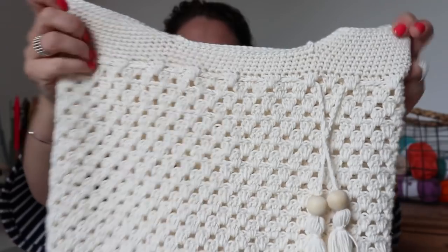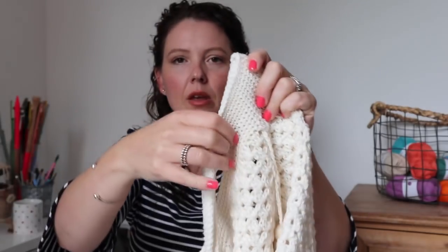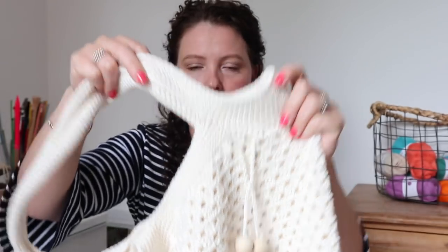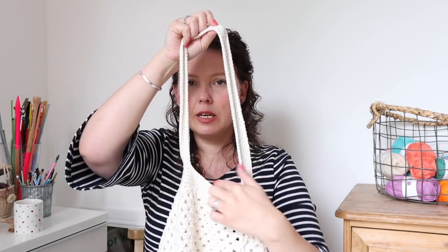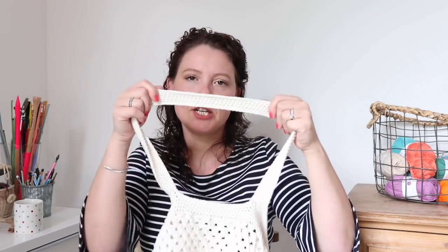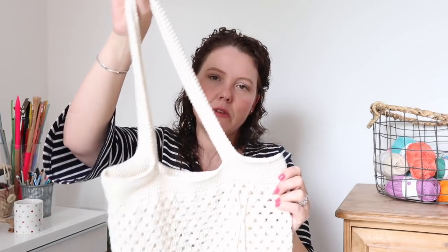So there it is. I did, as I said, crochet some handles. Hard to see really because they're curling in. To make the handles stronger, I just slip stitched all around the edge of the bag and then rejoined the yarn and slip stitched in the middle of the handles, or the inner part of the handles. I just feel like it stops it from stretching too much, which can be a bit of a problem with cotton, so that just strengthens it really.